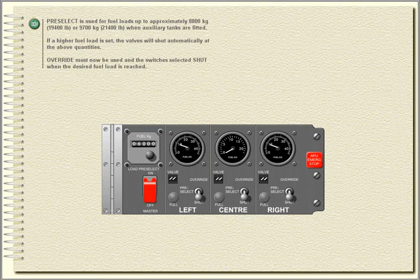Pre-select is used for fuel loads up to approximately 8,800 kilograms, 19,400 pounds, or 9,700 kilograms, 21,400 pounds, when auxiliary tanks are fitted. If a higher fuel load is set, the valves will shut automatically at the above quantities. Override must now be used, and the switches selected shut when the desired fuel load is reached.